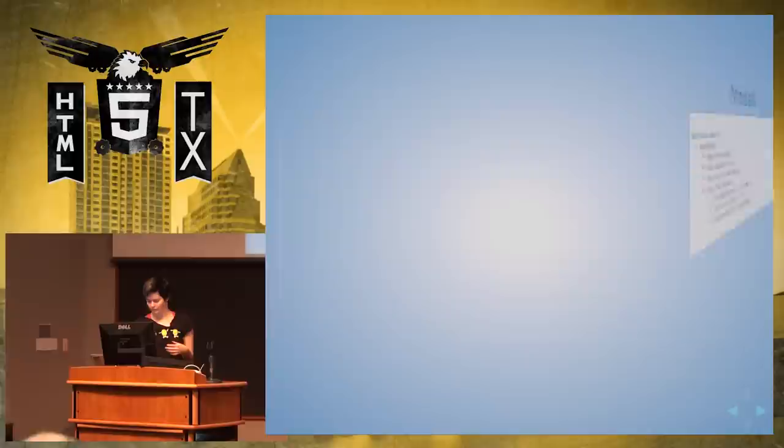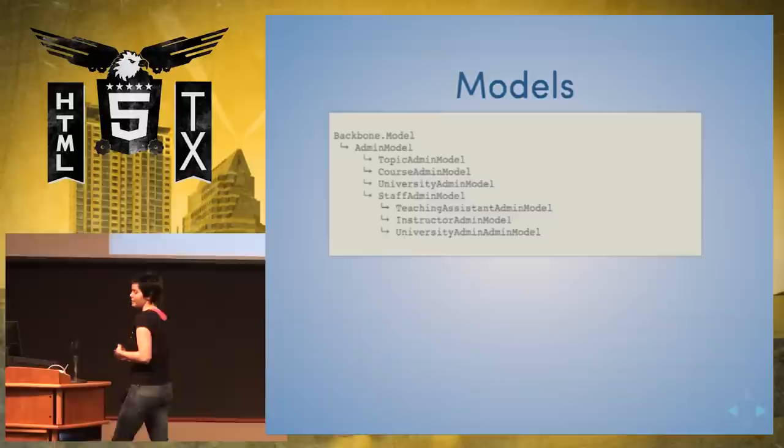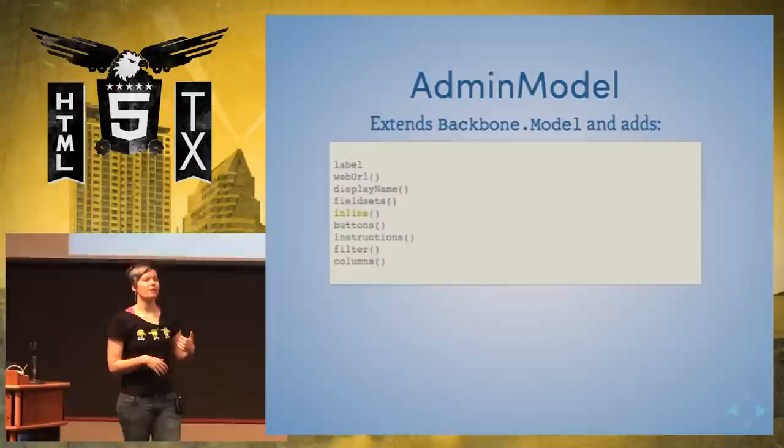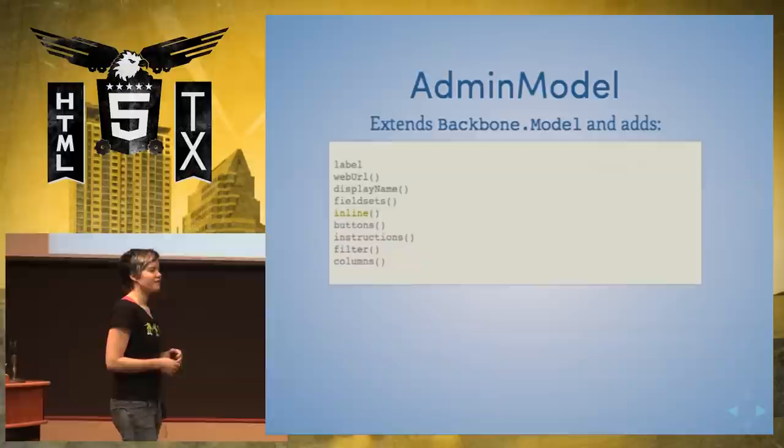So we have models, and they all extend a common model. And that's something you can do, extend common models if you have things that are shared. So I have admin model. I also have staff admin model, which is extended by a few things. And then each of the models defines things that help me figure out how I'm going to show them in the view. And some of you might look at this and say, wait a second, you are mixing your presentation and your data, because I've got stuff like widths in columns. But whatever. Look, I'm not perfect.